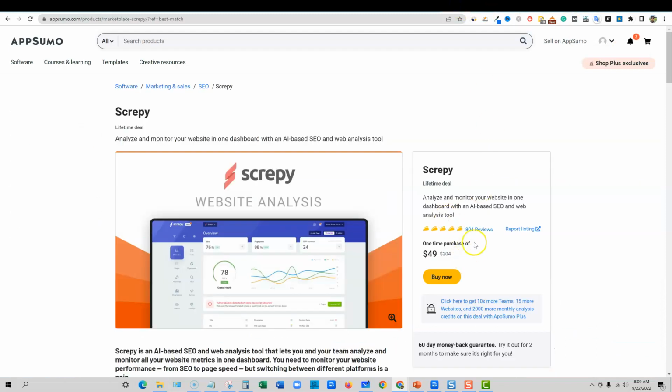Doesn't look like I'm going to be able to get reviews out on all these softwares, but nonetheless, Screpy is going for $49. It has 804 reviews and looking like it's about a 4.8 star right there. I'm guessing based on how much of the last star's shading is gone, so this is looking like about a 4.8.